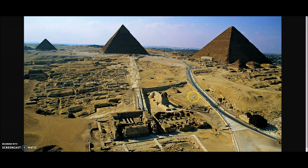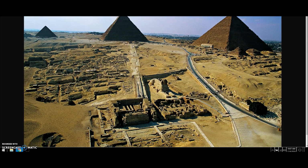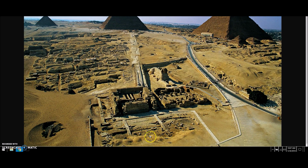And it baffles me because there could be so much more to be discovered. And as Chuck mentions, in the front of the temples here, there could be a lot more to this potential port that goes deeper into the ground here that we just need to clear the sand away to see.